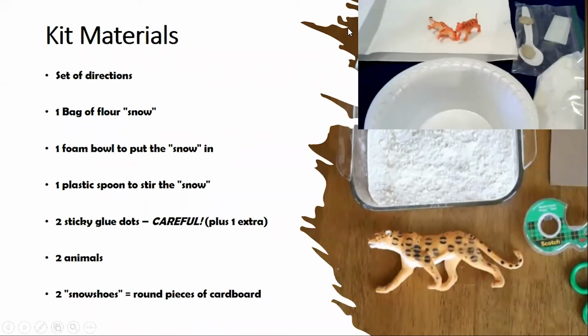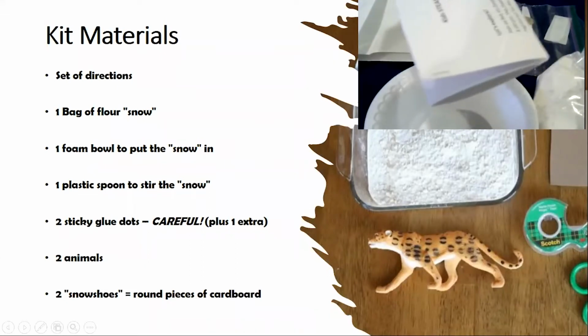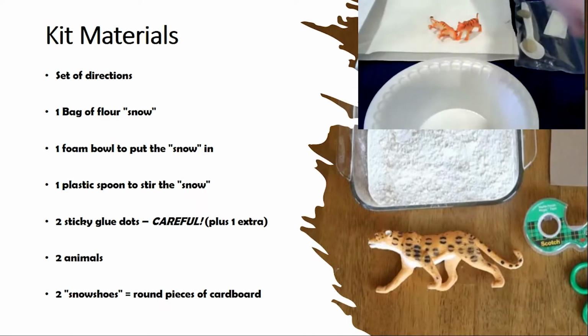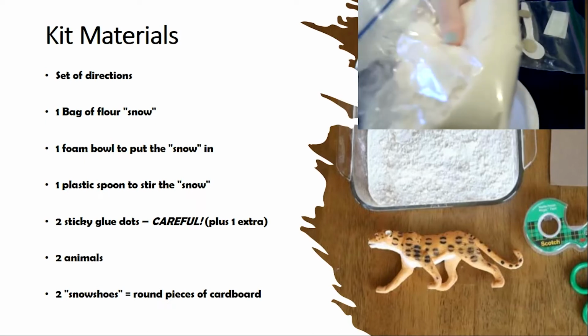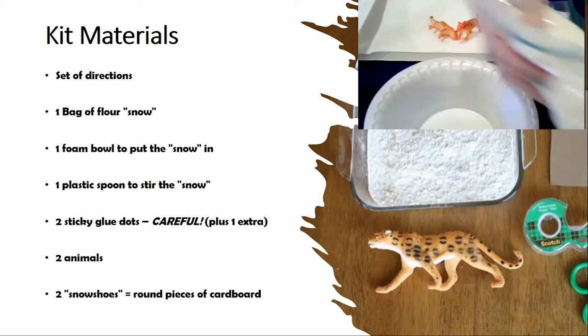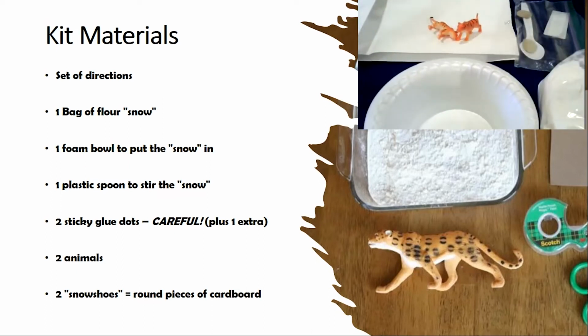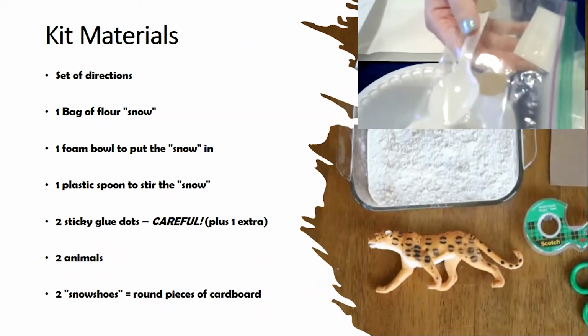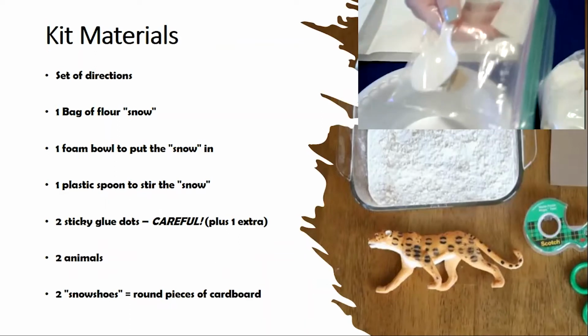So you should have a set of directions, which you will not need right now because we're going to do it together. But if you want to do this again in the future, this will be handy to have. You should have one bag of baking flour. This is just from the kitchen. We're pretending it's snow today. We have one foam bowl to put the snow in. Inside this bag, we have a plastic spoon, and we will use this to stir the snow up.